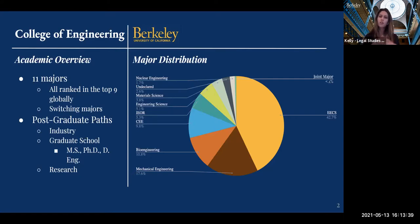There, like I said, there are 11 majors within the College of Engineering. All are ranked within the top 9 globally. And then one thing that I really quickly wanted to touch on is switching majors. Switching majors within COE is possible, but it is complicated. One thing that we really like to stress is that you should be doing a lot of research into what major you want to apply for before coming to Cal. And this is because there are a ton of technical prerequisites that you need to do in order to graduate on time in Berkeley. We're really stressing trying to get students to graduate in 4 years.